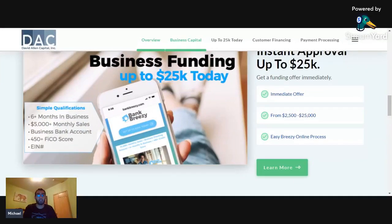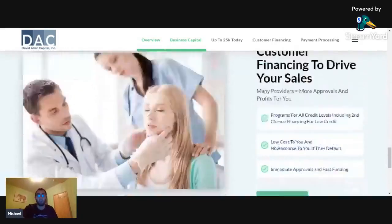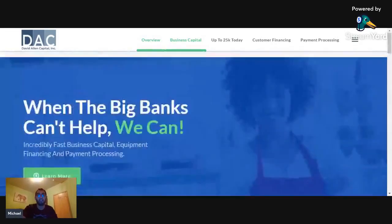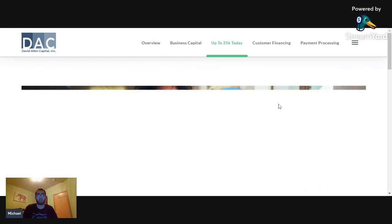Now, let me get back into the share screen here, and we're going to move forward a little quickly. Payment processing, customer financing, and a few other things. They had equipment financing, but they want to focus on that. So what you can do is use the working capital you get for equipment financing, if that makes sense. So it's incredibly fast business capital, equipment finance, and payment processing. You can use it towards that. Up to 25K today. Let's go through that very quickly.